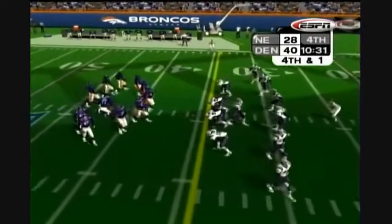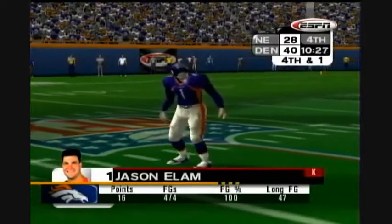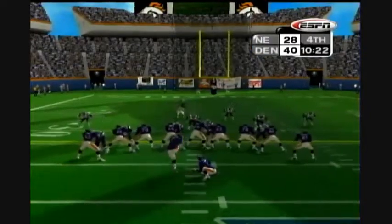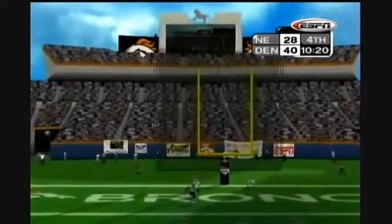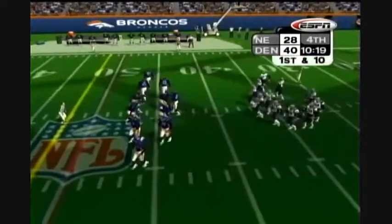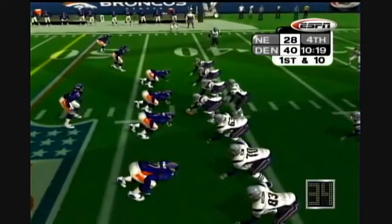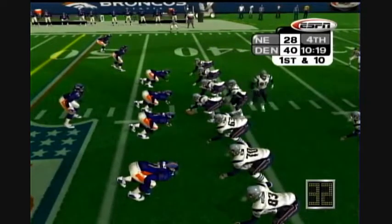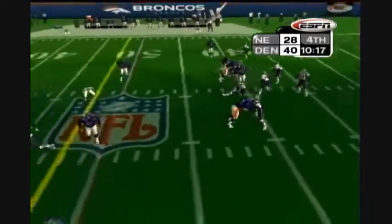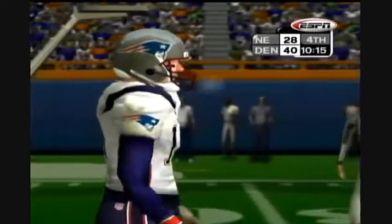A 52-yard field goal attempt by Elam. Looking left. No good, off the left upright. That's his first missed field goal attempt today. He didn't seem to get all of it. Maybe the laces weren't going the right way. Pass play. He needs to invest in some stick-em. Incomplete. He just plain dropped it.